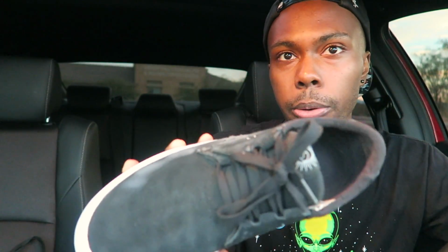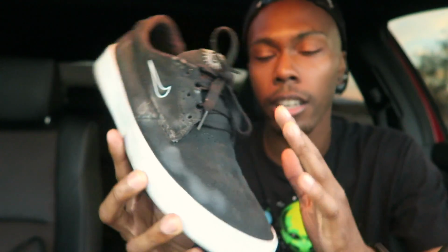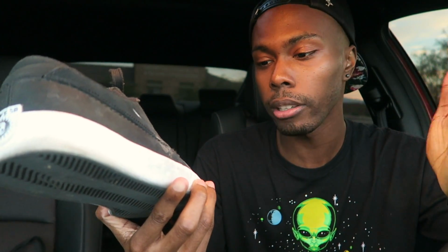Yeah, these shoes are great. I mean, the color of them is wearing down because I've been wearing them a lot, and it's been super hot here, like 90, 100 degrees every day, so the black color is wearing down, but other than that, they're holding up amazingly.